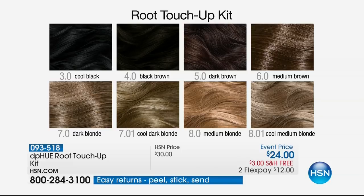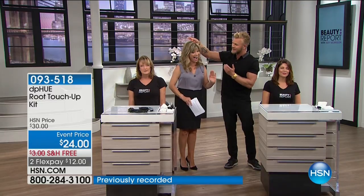So you just want to simply go through and pick whatever color you're closest to. We're not worried about covering up your highlights or adding to your highlights. It's just your root area. Now, honey, do I go with my natural color or my color? You go with what's coming in, what you want to be at the base of your hair.